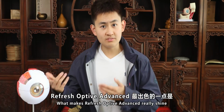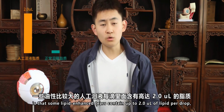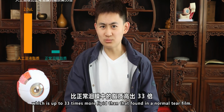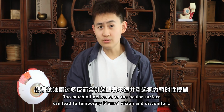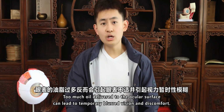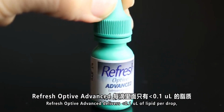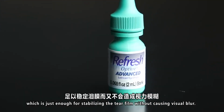What makes Refresh Optive Advanced really shine is that some lipid-enhanced tears contain up to 2.0 microliters of lipid per drop, which is up to 33 times more lipid than that found in normal tear film. And too much oil delivered to the outer surface can lead to temporary blurred vision and discomfort. Refresh Optive Advanced delivers less than 0.1 microliter of lipid per drop, which is just enough for stabilizing the tear film without causing visual blur.